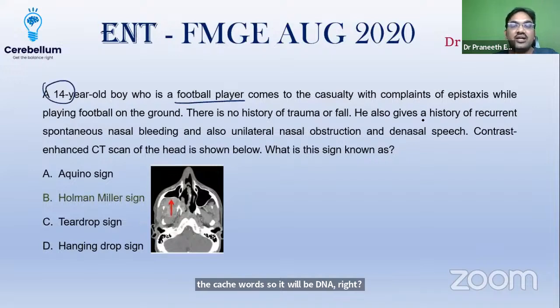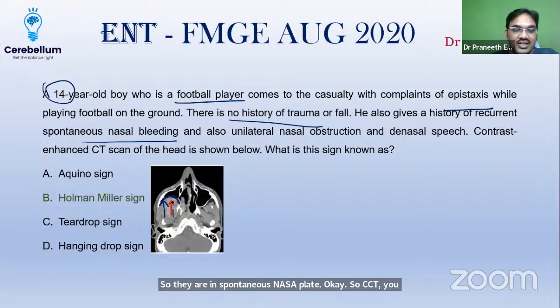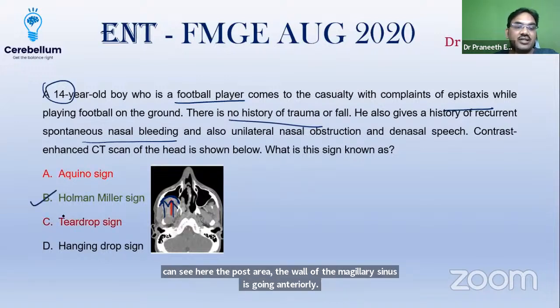14-year-old football player. Again, epistaxis, no history of trauma. So recurrent spontaneous nasal bleed. Okay, so CT, you can see here the posterior wall of the maxillary sinus is bowing anteriorly. This sign you call it as Holman-Miller sign, right? Okay.